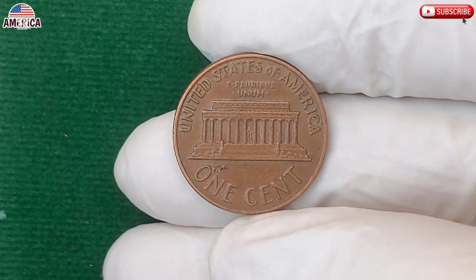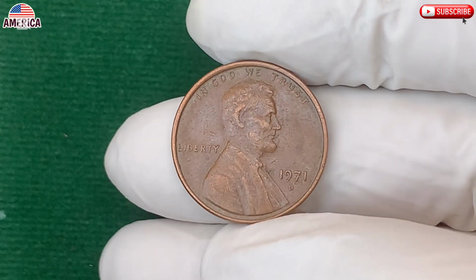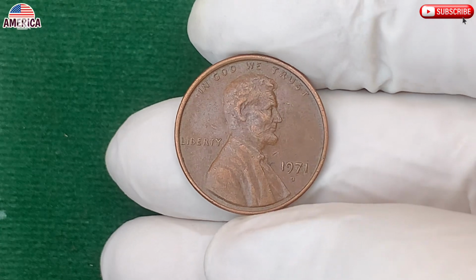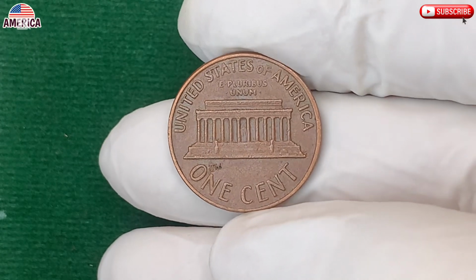However, what's especially fascinating about the 1971 Lincoln penny is that many of these coins were produced in large quantities, which initially made them seem pretty unremarkable. But over time, certain factors began to make some 1971 pennies stand out as rare and valuable pieces.